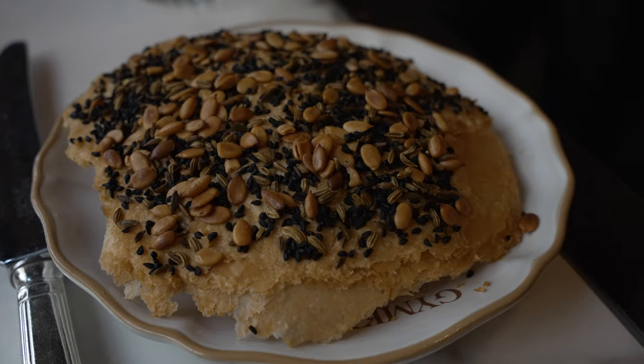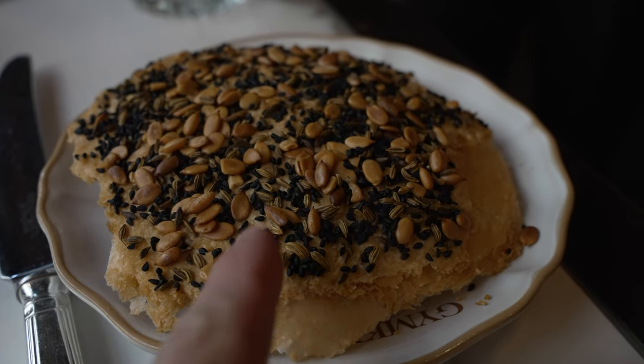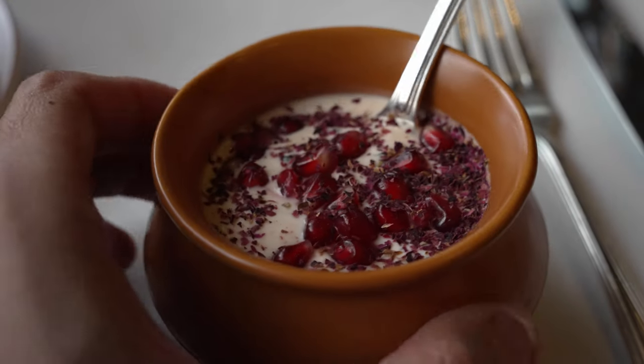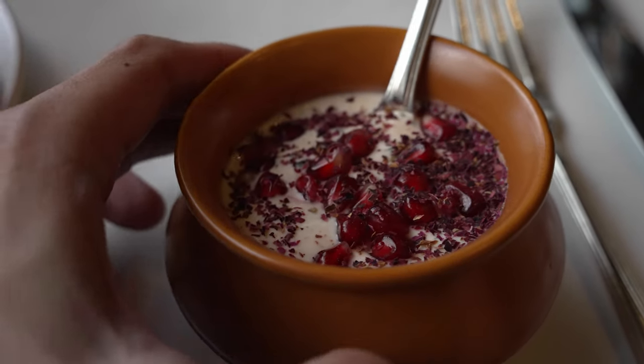And it came with a puff pastry up top. It comes with all sorts of seeds. It's really interesting. And it also comes with a beautiful small little pot of pomegranate and mint raita. Look at this color, it's so nice.